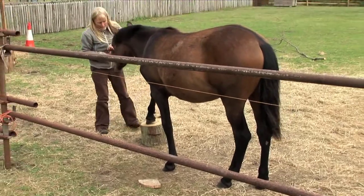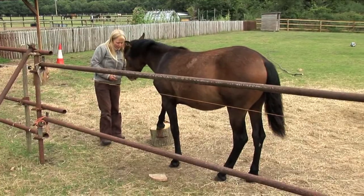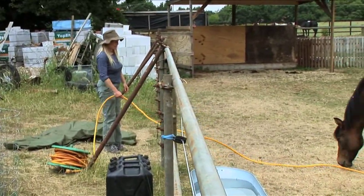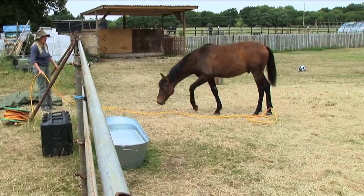So I'm just getting him used to lots of things like bikes and balls and hose pipes, anything which might scare him when he's an adult. So he's got used to it round his legs. It could be a snake, it could be a bit of rope, or it's a hose.